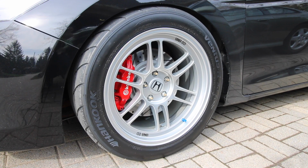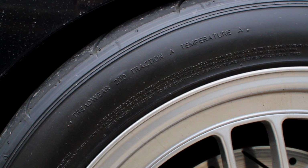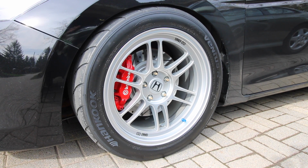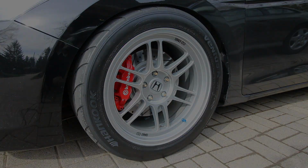Just for reference, the Hankook Ventus RS3 tires that I have mounted on the Accord are 200 compound tires, and these things cannot slide, even if you want to. The only time you're gonna get these things to break traction is by either hitting a patch of water or locking up all the wheels, because these tires are very soft, they're very grippy. These 200 compound tires are rated for about 40,000 kilometers, if you don't beat on them. So these tires are much stickier, but that means that they're not gonna be breaking traction.